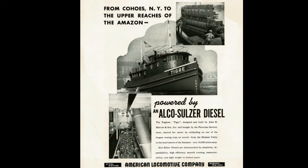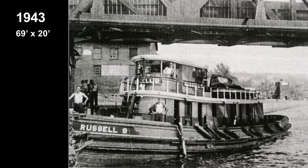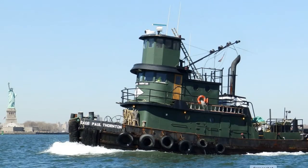Russell 9. I think this picture is taken in Waterford also, but I can't really prove that. Russell 9 went through a lot of transformations and eventually showed up in New York City as Coastline Girls, and then Coastline Girls turned into Gage Paul Thornton, and back about 5 years ago, Gage Paul was sold to interests in Africa, and it actually has a sad ending because as this boat was being delivered from New York City to Africa, there was a storm, and it was lost with all hands.